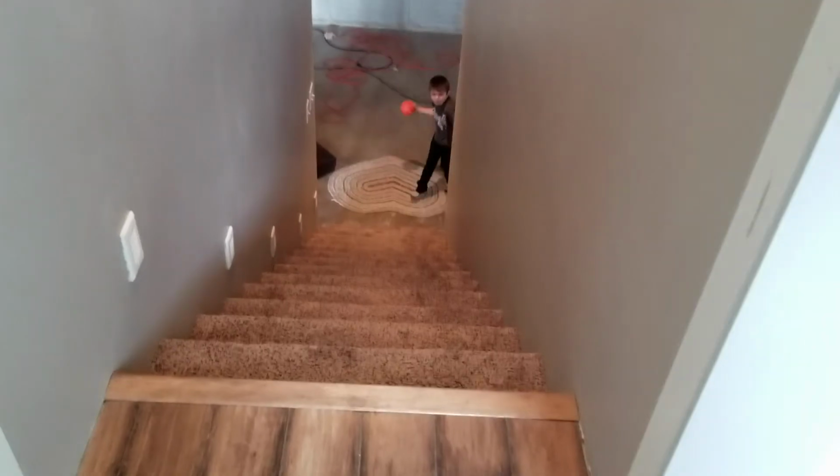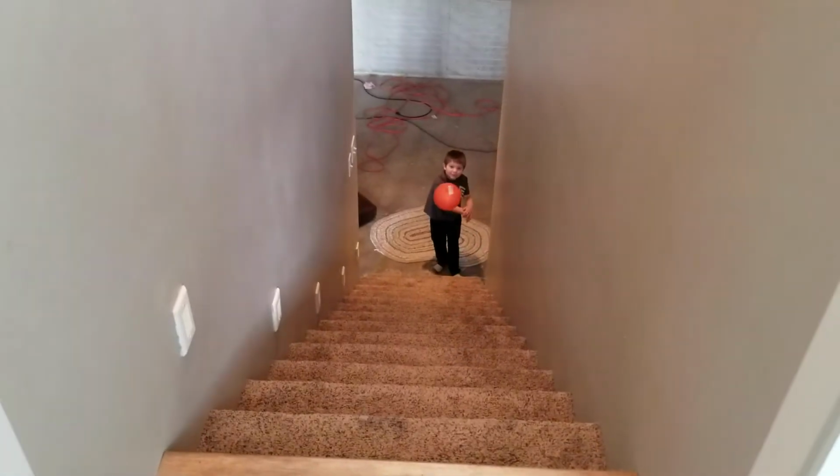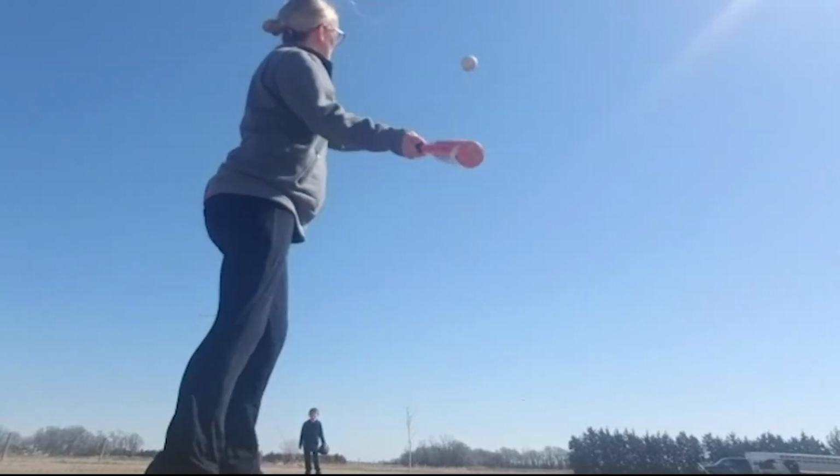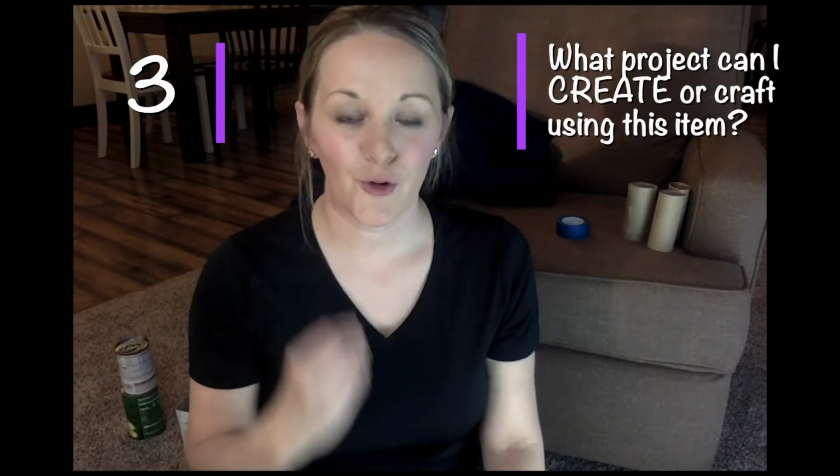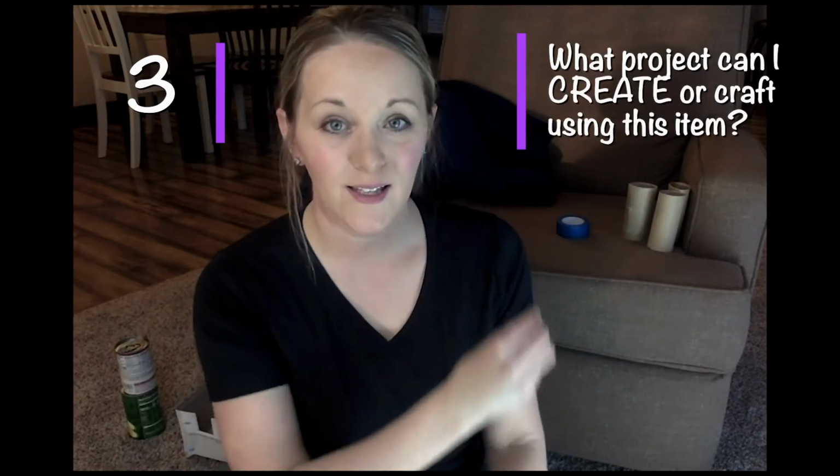Now, of course, indoor imagination is a lot of fun, but be on the lookout for a future video about ways to keep kiddos engaged outdoors as well. So when looking at your ordinary items, ask yourself question number 3. What project could I create or craft using this item? Let's take the blanket, for example.